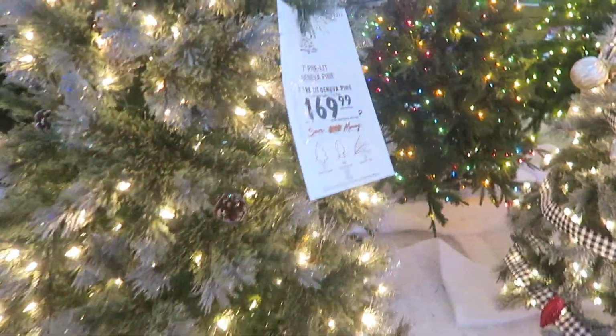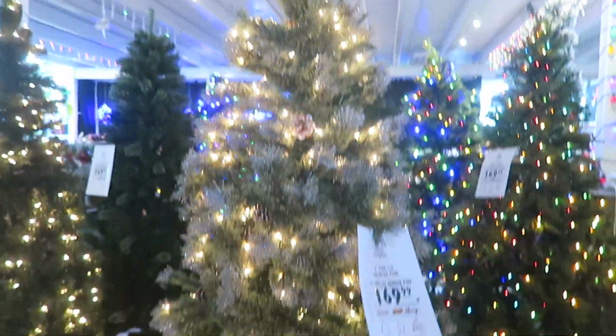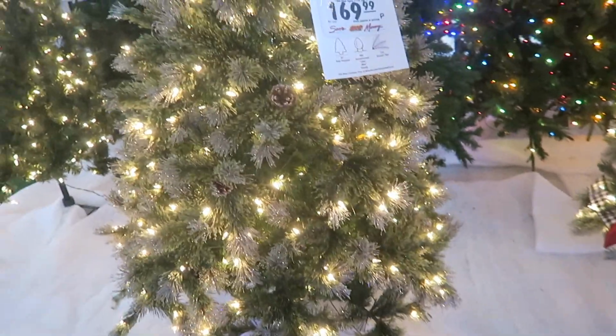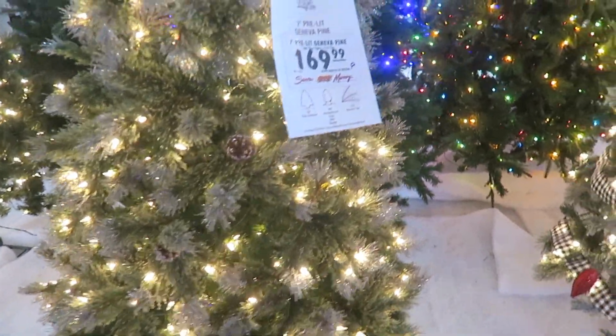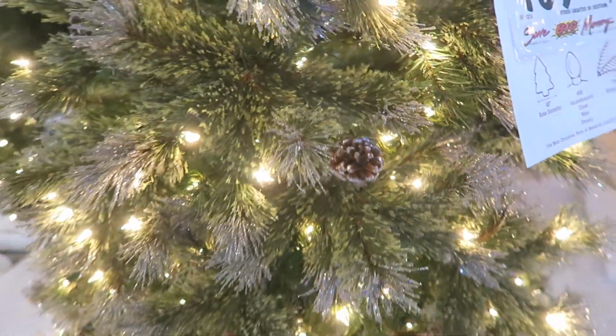What size is that? 7 foot. These are all 7 foot. I don't know. Yeah, but I think that'd be fine. It's not that tall. I think that would work. Yeah. That's actually kind of the perfect size. I like the pine cones in here. That is pretty.